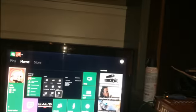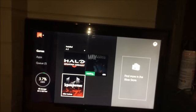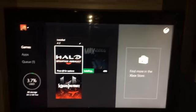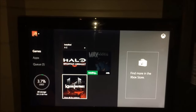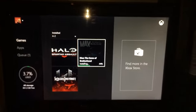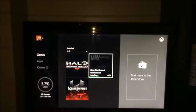I got the 2 free games that I was able to get with Games with Gold. Halo: Spartan Assault, which is pretty fun. I like that one. Killer Instinct is free to begin with, but you have to pay to unlock stuff. And of course, this is another one, Max: The Curse of Brotherhood. It's a platformer, so I'll have to see how that one is.